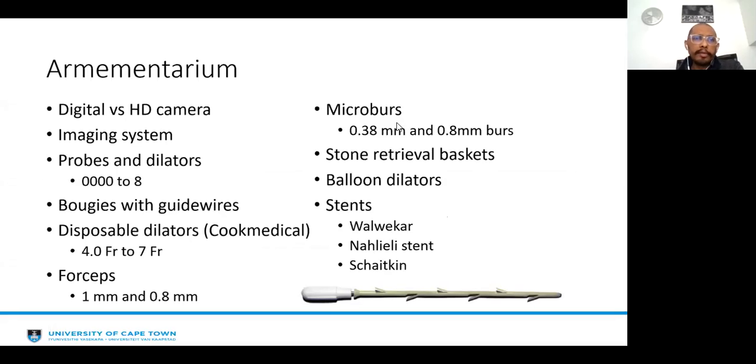So the rest of the armamentarium: your camera set can either be digital or HD. As I mentioned before, HD is preferable because you can enhance your image and make it clearer. You get your probes and your dilators, as mentioned, from 0000 to 8, but I wouldn't go above 6, which is quite handy, but we don't have them. Our bougies have a hollow center and you can thread it over a guide wire if you've got one. And then also used quite commonly in the UK, from Cook Medical, are the disposable dilators, and I'll show you examples of that.